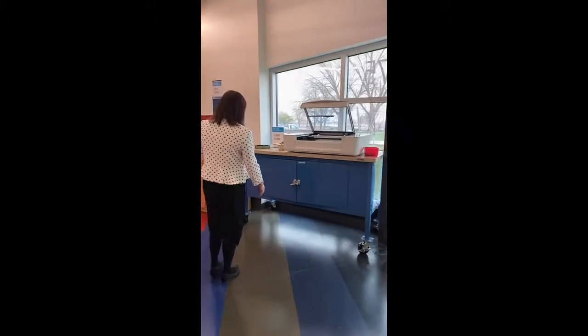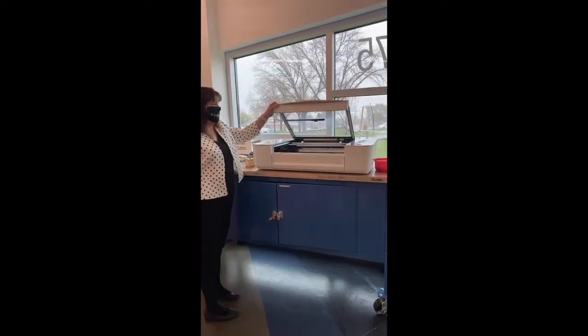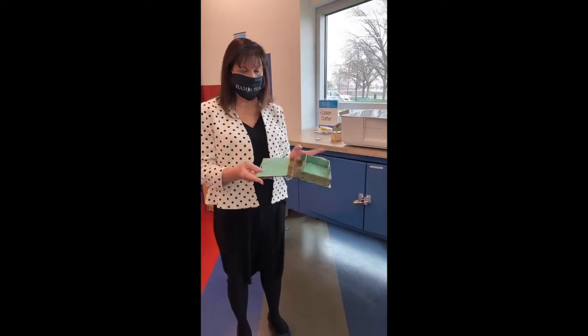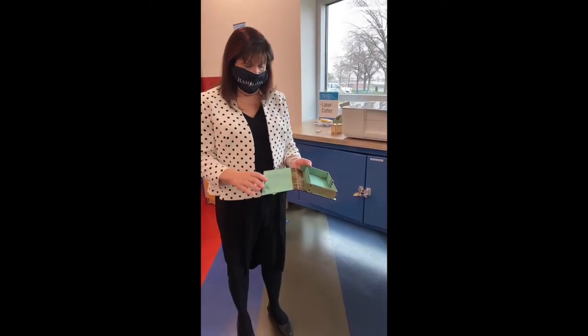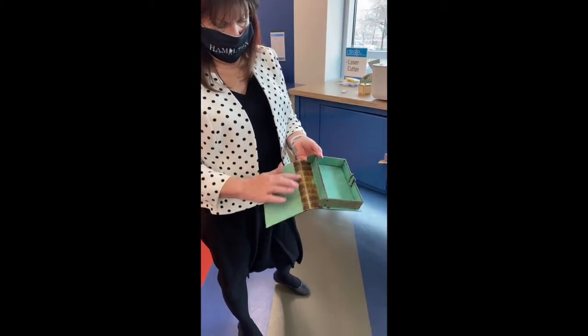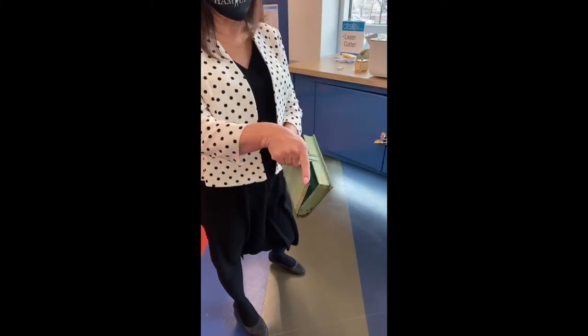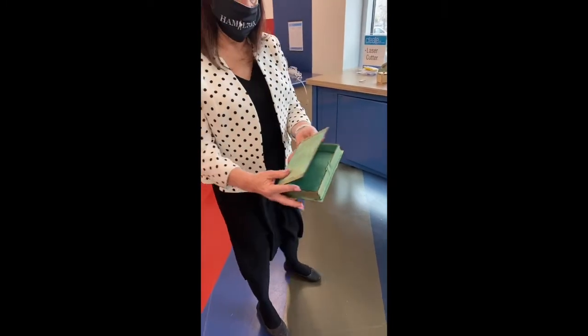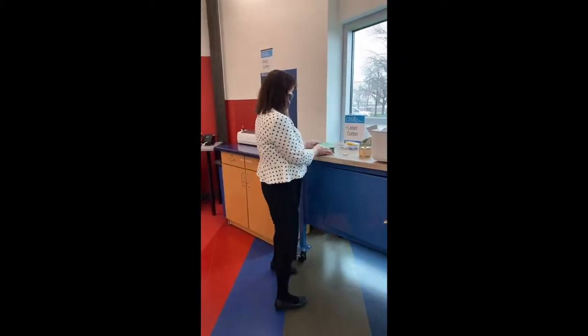Now this is our laser cutter. This is a Glowforge. Laser cutters are really cool. They cut wood, they cut all kinds of materials. For example, this book box used to be just a flat piece of wood. We were able to etch and engrave this beautiful cover. And then you cut this wood and it makes it so it's pliable. And then you cut all the little pieces out and glue them on. So there's a lot of creative things you can do with a laser cutter.